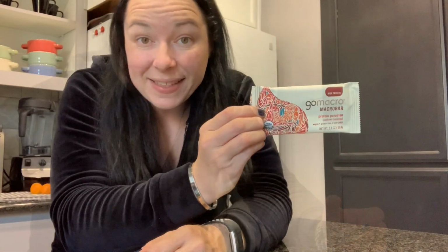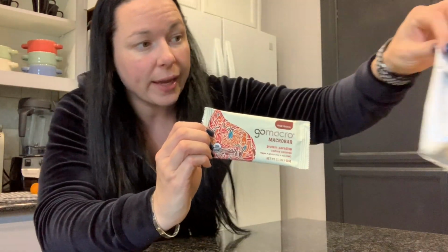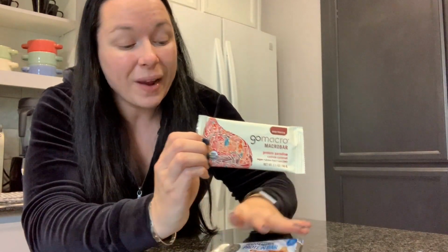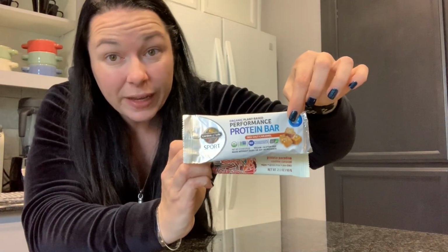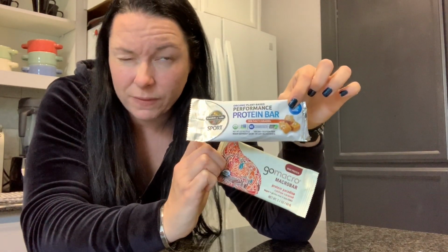Very, very good. Next thing I finished up was one of these Go Macro bars. I really enjoyed this. However, let me make a point with this one real quick. I had it right after I had this one. This is the Garden of Life Sport protein bar, and I hated it. I just did not like it at all. I took a couple bites just to give it a fair shot. Did not like it. I mentioned this on a vlog for you guys too.